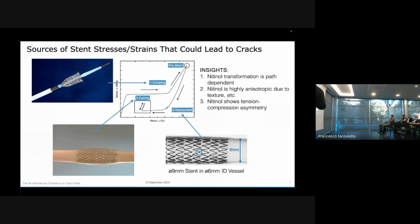And once you have it in the delivery catheter, then the physician puts it into your leg or wherever it's going to be deployed, and it follows a completely different path on the way back. So it's a path-dependent transformation. So it comes down here in what we call the unloading plateau here, and there it resides in, for example, an artery. Let's say it's your leg, your superficial femoral artery here in the leg.